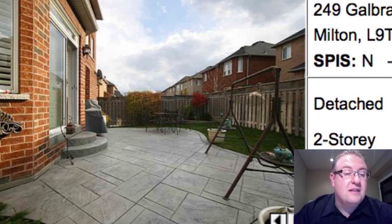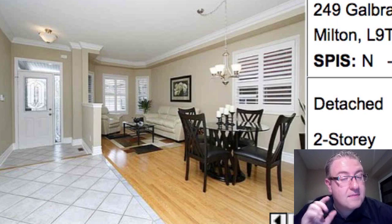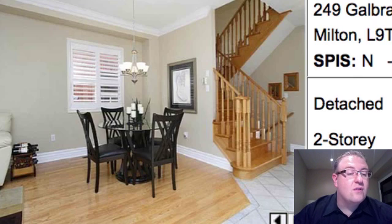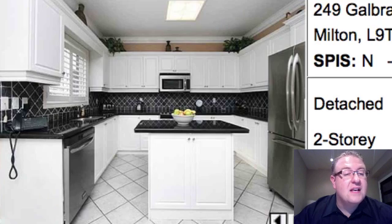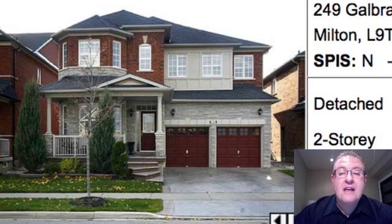I bet you they probably spend at least 10 or 15,000 on that patterned concrete, driveway and everything else. But again, like I said before, it all comes together sometimes in the right way. California shutters, you've got crown moldings here. Nice white kitchen. I actually like the look of that. Granite counters, undermounted sink, and they got that fruit bowl. Got to respect that. Really good.